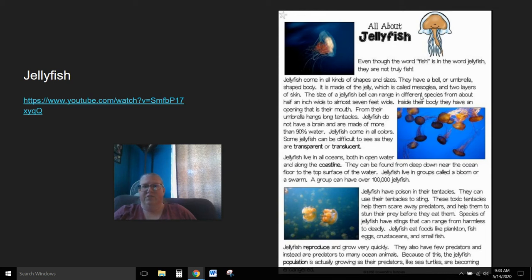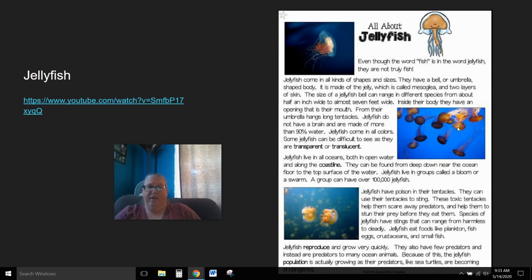It's made of the jelly, which is called mesoglea, and 2 layers of skin. The size of a jellyfish bell can range in different species from about a half an inch wide to almost 7 feet wide. Inside their body, they have an opening that's their mouth. From their umbrella hangs long tentacles. Jellyfish do not have a brain and are made of more than 90% water. Jellyfish come in all colors. Some jellyfish can be difficult to see because they're transparent or translucent. So like this one right here, you can see through it.